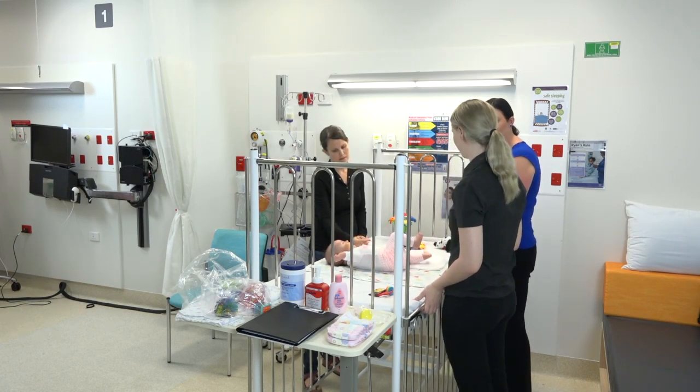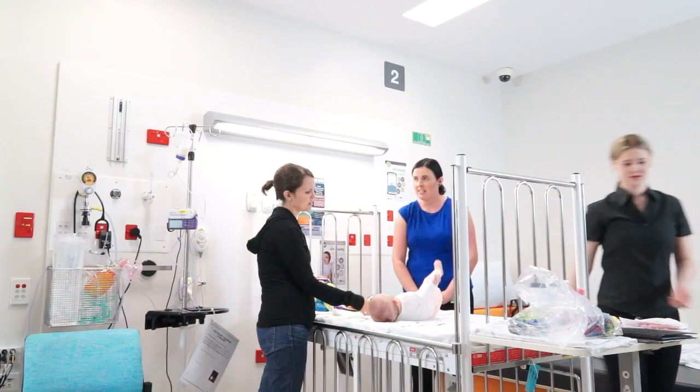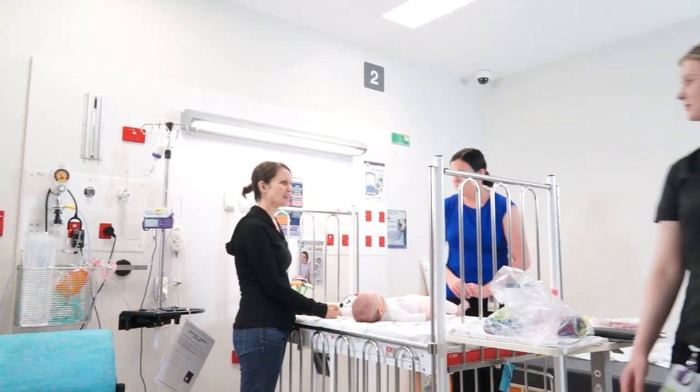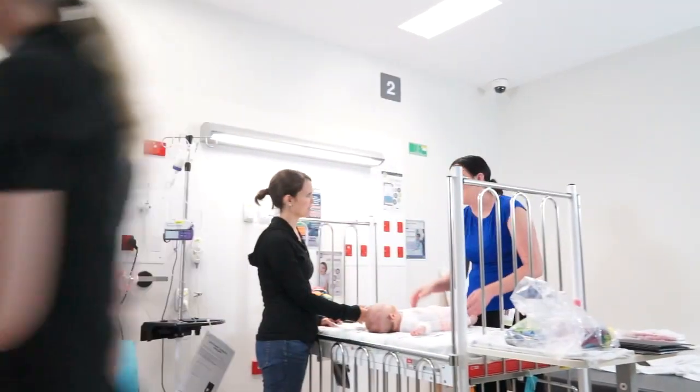Maybe we could try putting Taylor in some prone positions on the therapy ball. Okay, that sounds good. What if she keeps getting upset when we try that? Well, we can get a toy and just distract her. Okay.